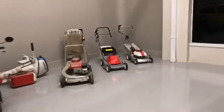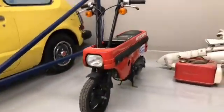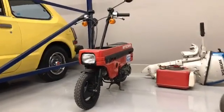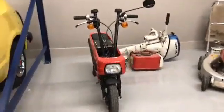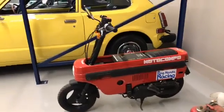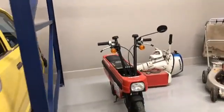I don't expect you guys to know the lawnmowers or the outboard that's here, but you should definitely know the name of this little thing. Actually, it came as an accessory. Take a look here. I rode one. I rode a couple of them actually. This is the Moto Campo. And this is built as an accessory back in Japan for the Japanese when they were driving the car. If they hit a lot of traffic and they wanted to pull over, they take the Moto Campo to work the rest of the way.